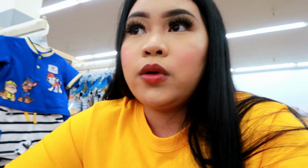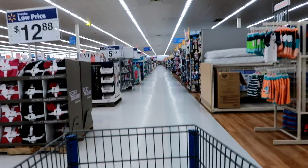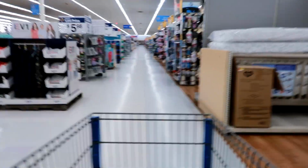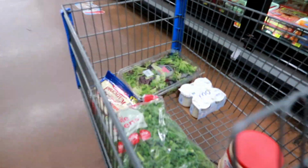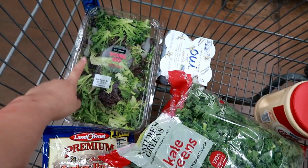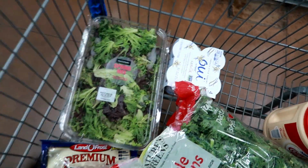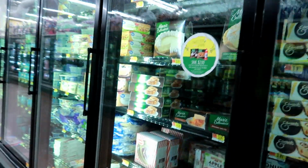Guys, so I'm here at Walmart and I'm going to get a battery. Hi guys, I just got green leaf spinach, spring mix, yogurt, and coffee creamer. I'm looking for the cheesecake.